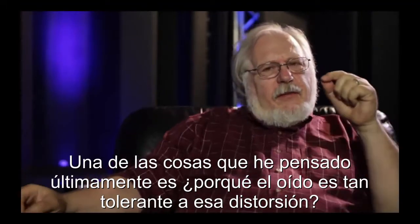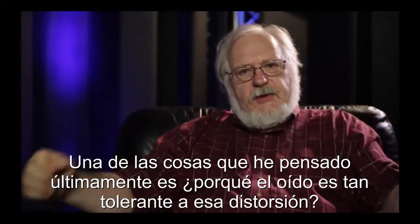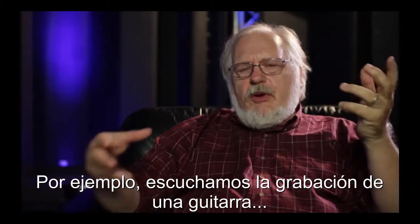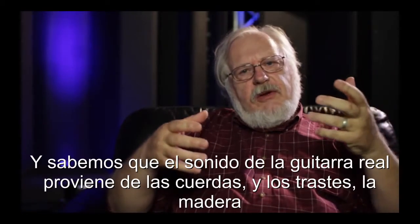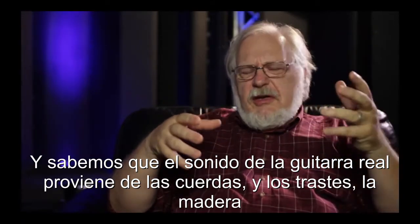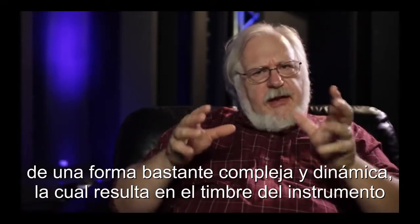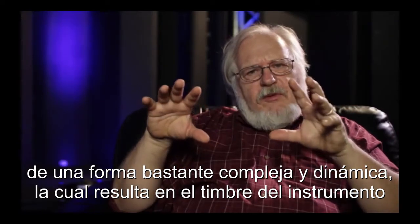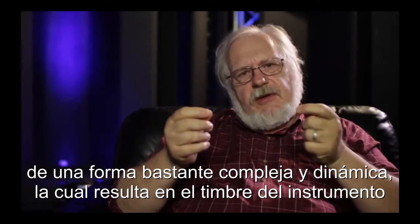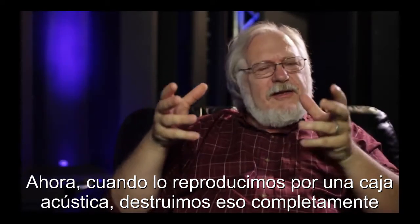One of the things that I've been thinking a lot about recently is why the ear is just so darn tolerant of that blatant distortion. Why is it that we hear a recording of a guitar, let's say, and we know that the sound that emanates from that acoustic guitar comes mostly, of course, from the strings, and the bridge is moving and the top is moving and the whole thing is moving in a very complicated and dynamic way. But all of that movement, all those places the sound emanates from, forms the acoustic signature of that instrument. Then we reproduce it over loudspeakers that completely destroy that.